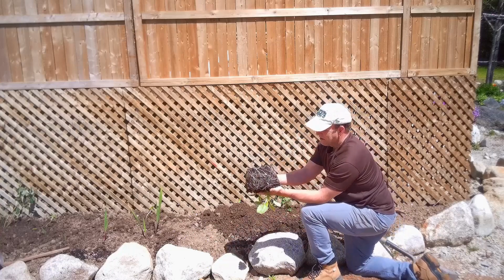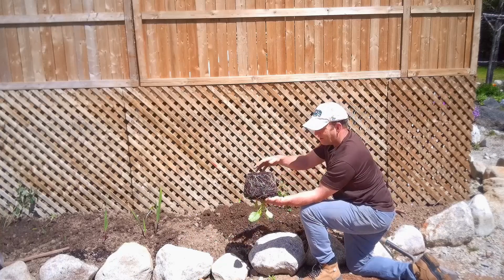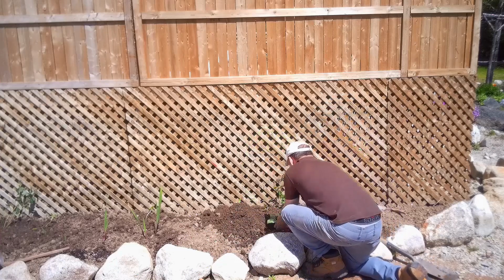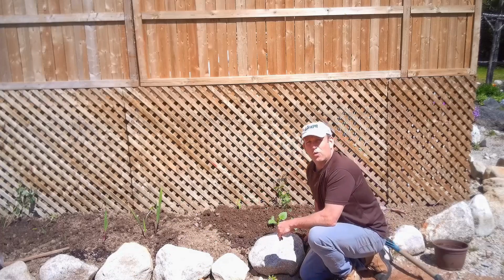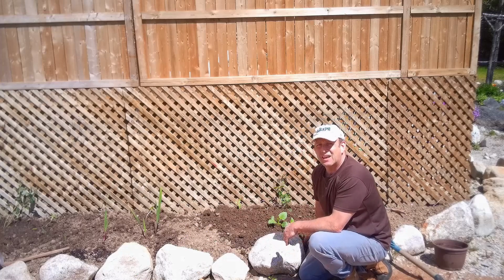That nice little set of roots that's come out of the actual tuber itself. They've set themselves nicely so far. What I'm going to do with all of these plants is I'm going to turn the hose on this lot and give them a good watering once the sun's come down a bit.